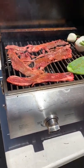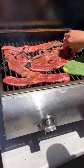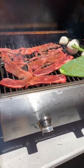And now it's time to add the ribs. This is gonna be good. And now it's time to add another piece of rib. Okay, let's get the fish ready.